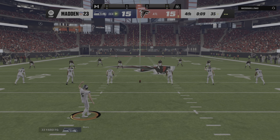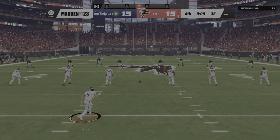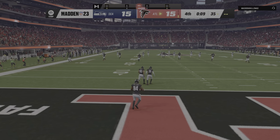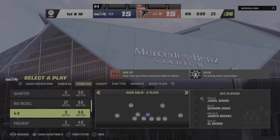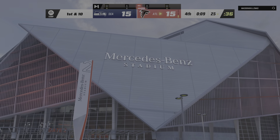And now, barring any hijinks on the kickoff here, partner, I think you and I are going to settle in for a little overtime. And I wouldn't have it any other way. This has been a dogfight all through regulation. No reason to think it won't continue in the extra period. The Falcons take over, first and 10 at their own 25-yard line.